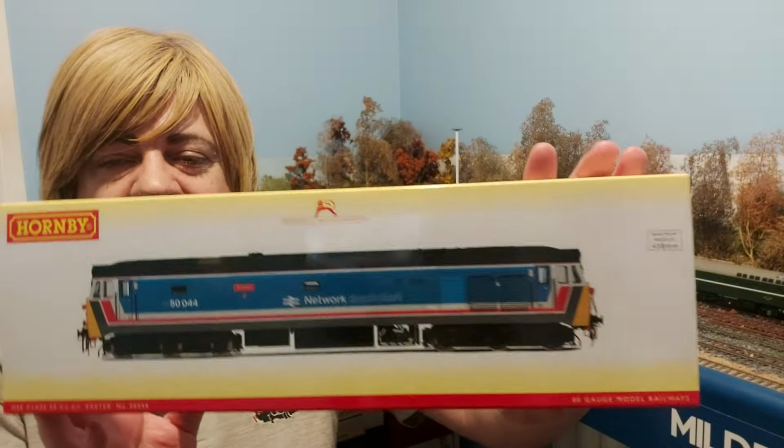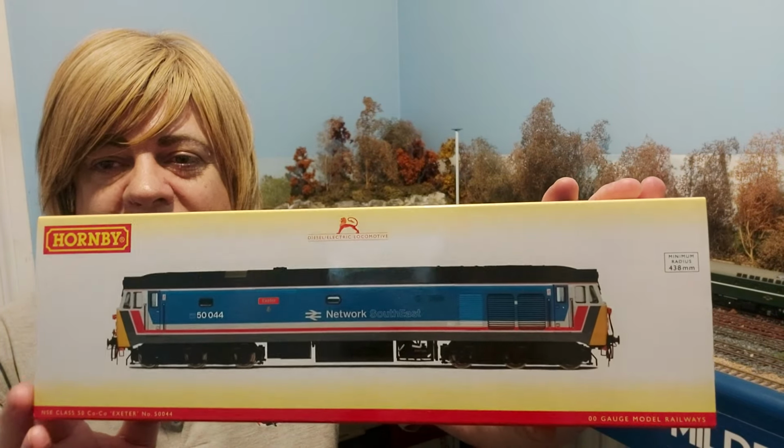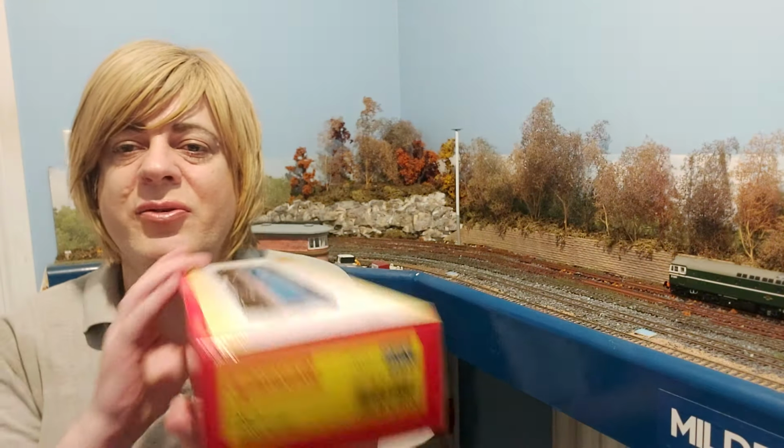A Hornby Class 50 in the Network Southeast livery, and this is the original livery. This is R30153 Network Southeast Class 50s Co-Co Exeter 50044.